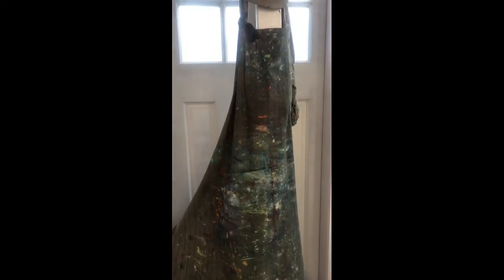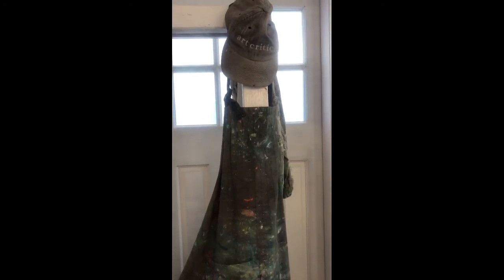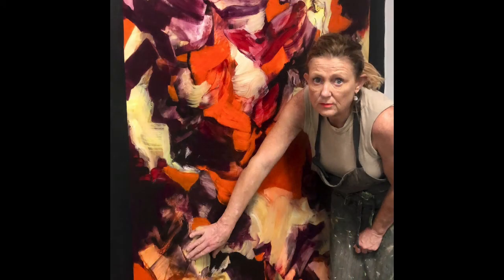While working in my studio, I really try to leave my critic's hat alone, put it aside, so that anything and everything goes. And in the end, it's really up to the viewer to decide if something worked or didn't.